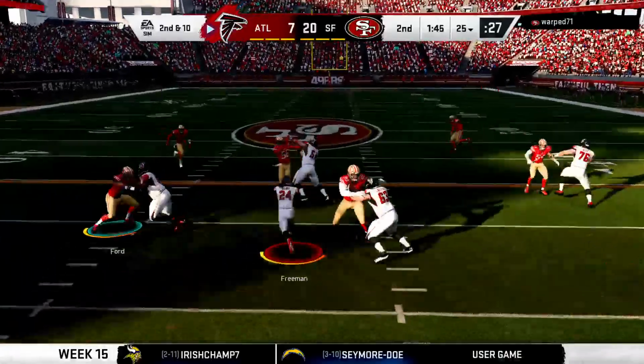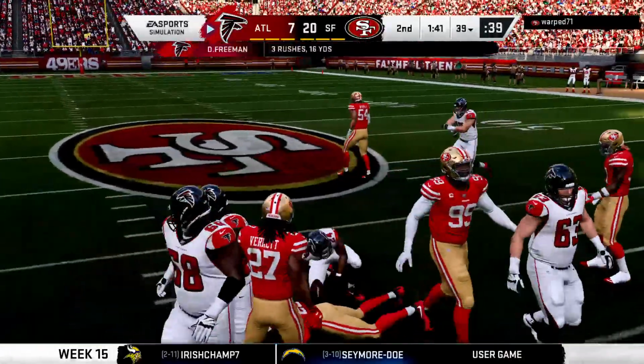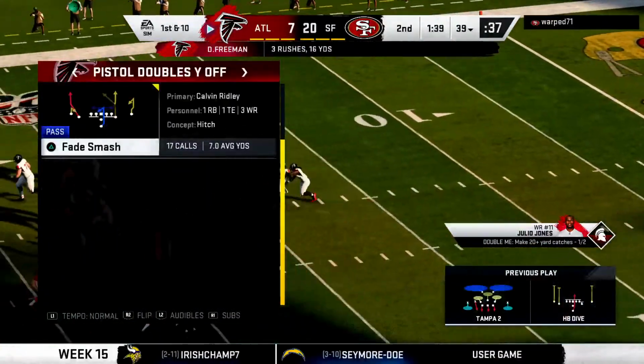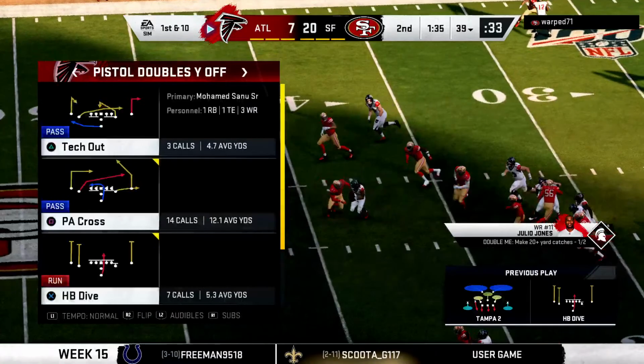On 2nd down now, it's Freeman. And he gets this one just shy of the 40. They'll mark him down at the 39. Give him 14 on that one and a 1st down.